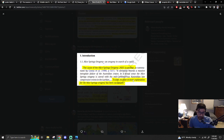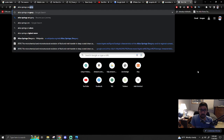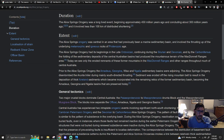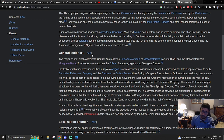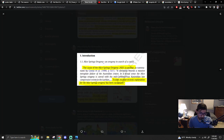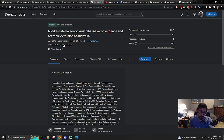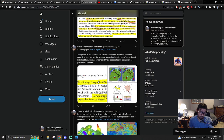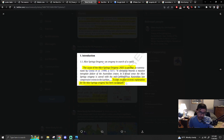To date, no plate tectonic explanation for the Alice Springs orogeny has been recognized. Let's see what Alice Springs orogeny. Let's just see. What? Because that was 1990. Crustal block dominate. Actually, let's go to this paper real quick. The paper quoting this is from 2013. So even in 2013, it's pointed out in the paper that there's no real explanation.